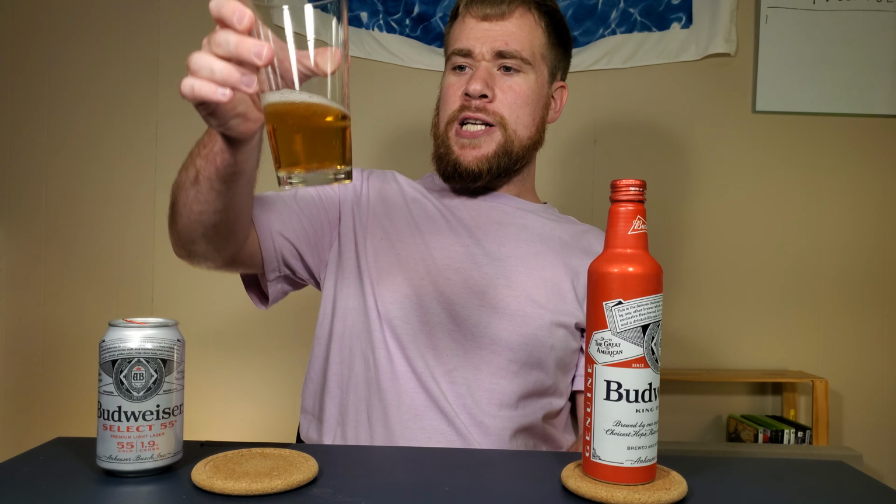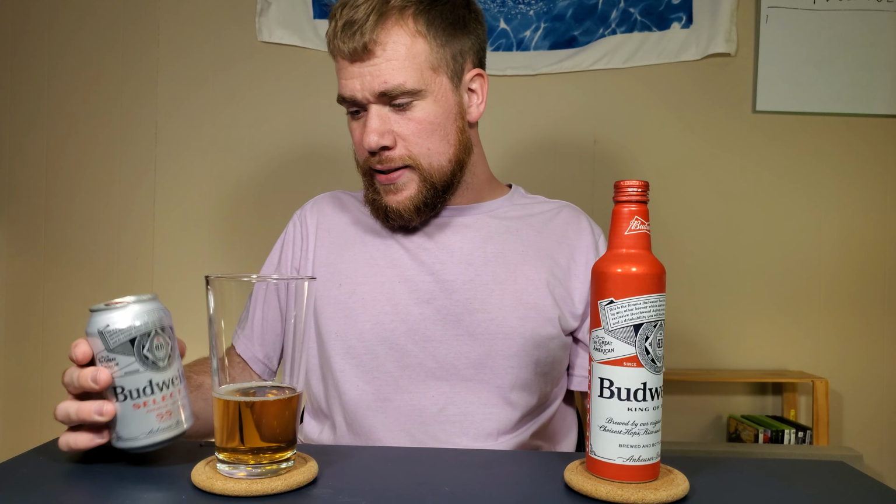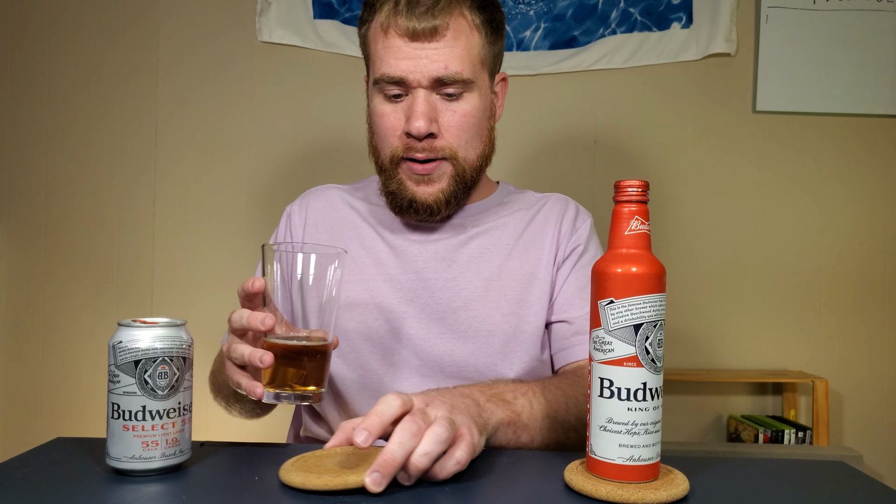So this is it. This is what it looks like, and right off the bat, I'm surprised by that. I thought the color would be a lot lighter than it is. We'll have to compare that to the Budweiser, which we'll get to in a minute. But this is the Bud Select 55, so let's try it. This is 55 calories. You can't beat that. 2.4% alcohol. Now let's try it out.